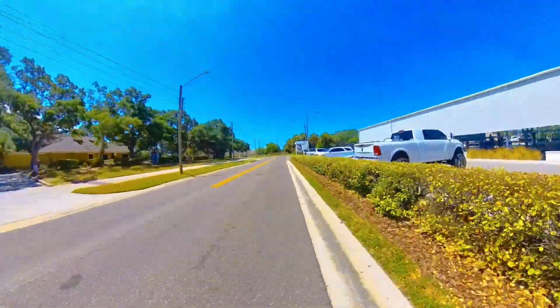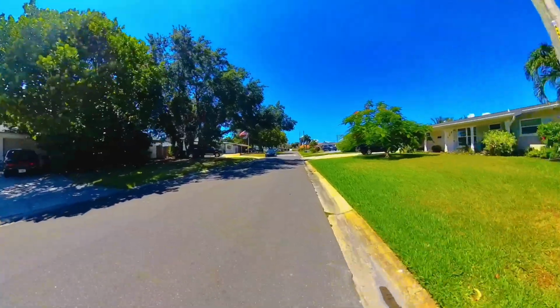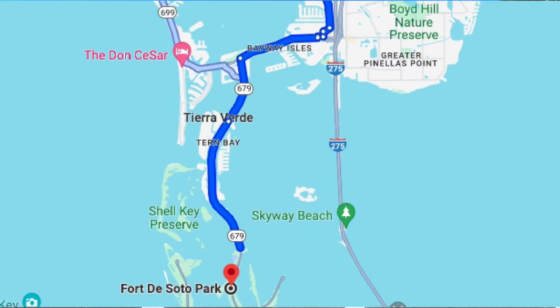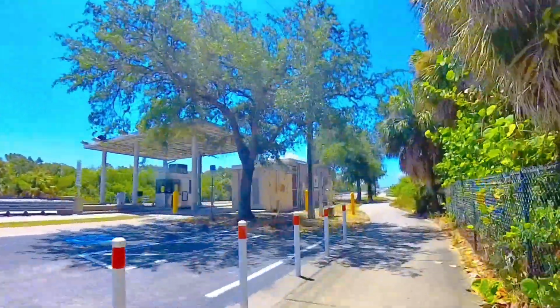Taking 37th Street south will lead you onto a portion of the Skyway Trail, and this eventually leads you onto the Bayway Trail, taking you to the beaches in Fort De Soto. Arriving on the Bayway Trail, you'll cross 4 bridges and 2 toll plazas heading into Tierra Verde. Pedestrians and cyclists aren't required to pay these tolls.